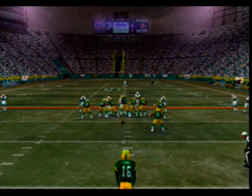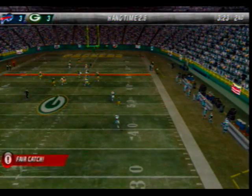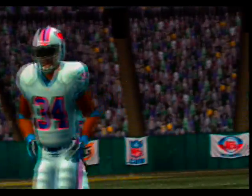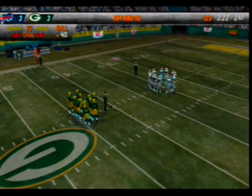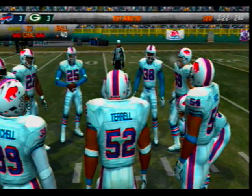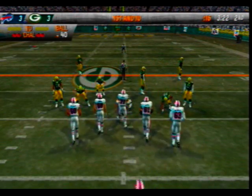Tucker comes into the game for the punt. Tanner sets up, waiting for the punt. Andy signals for the fair catch. Fair catch made at the 40-yard line. First and 10. Ball on the 40-yard line.